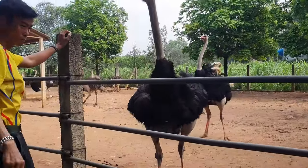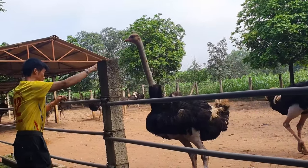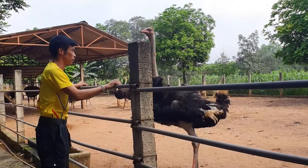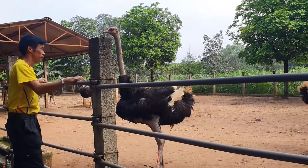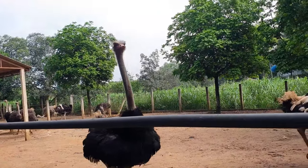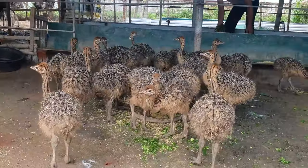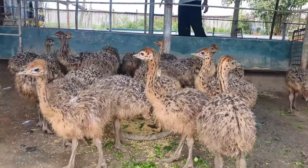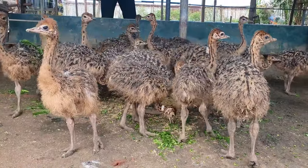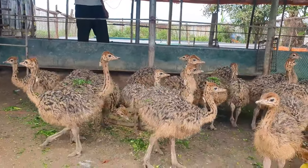A playground with dimensions of 60 by 120 m lets ostriches run and accelerate to maximum speed without being hindered by obstacles. During the meat farming phase, ostriches mainly live outdoors, so it is necessary to plant more trees to protect the ostriches from the sun, and to have a small canopy over the feeding and drinking troughs to avoid rainwater entering the troughs and spoiling the food when it rains. Heat and sunlight cause food to spoil quickly.